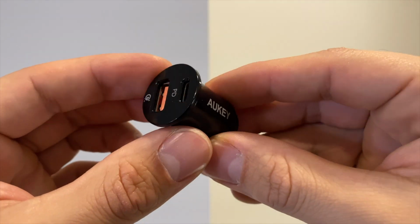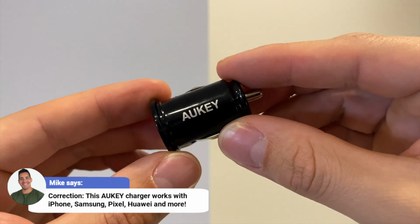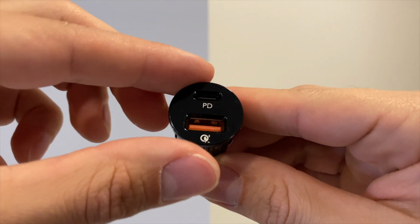Now, if you do prefer to have your phone plugged in just to your DC power using a standard power cord, I will leave something linked below specifically for an Apple product, but I will leave some options for Android devices as well as far as power delivery, so you can get your phone charged as fast as possible.